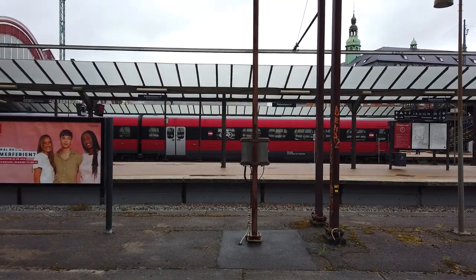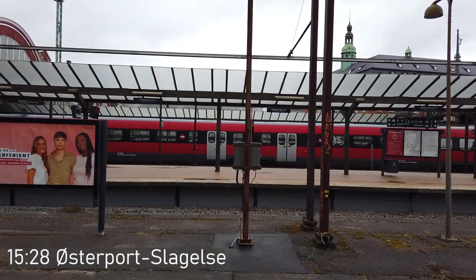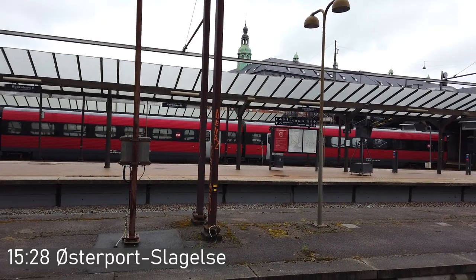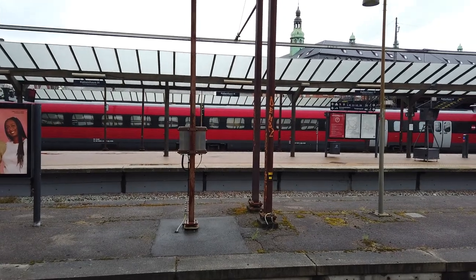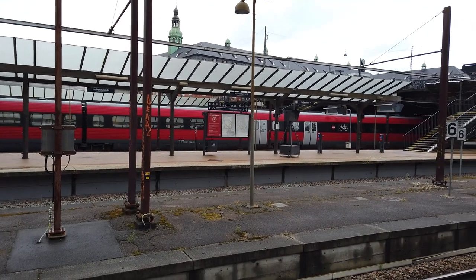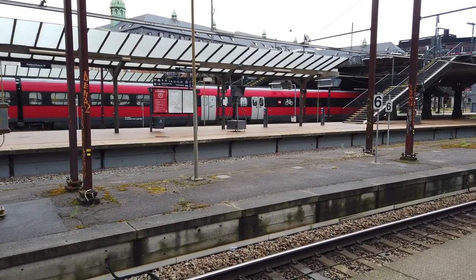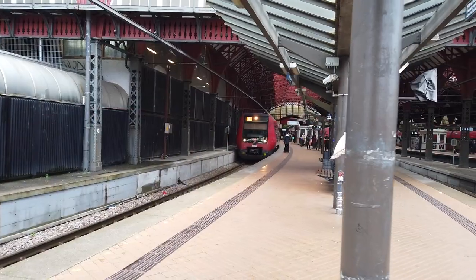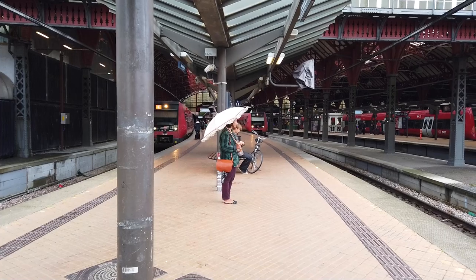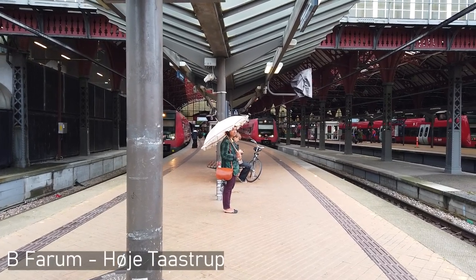Look exciting. DSB Intercity service bound for Slogger, sir. No idea what that is. I'm convinced these are made by Japanese companies because they sound exactly like Japanese trains. We've got another service arriving now, which is a Line B service bound for Hoyerstorp. I assume the C is going to be let in front.